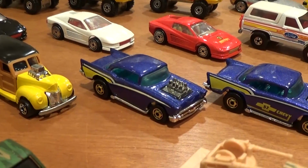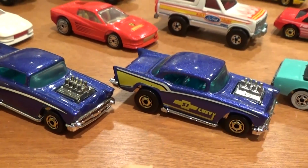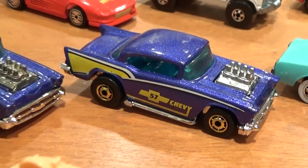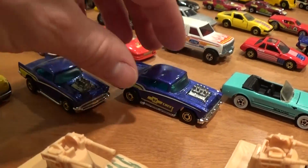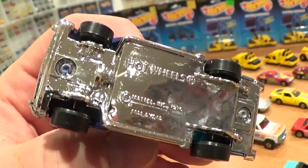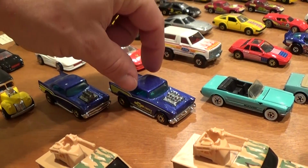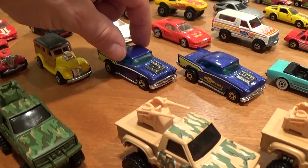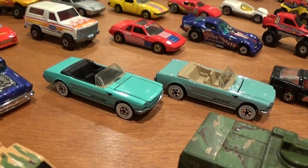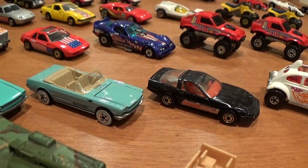extremely easy to find. The '57 Chevy, also true, except for this variation with the '57 Chevy tampo on the side. Quite hard to find, may have been part of a multi-pack exclusive of the time. As you can see, this thing is in minty condition, as most of these cars are. That one took a while to find, and I think I paid about $20 for it, whereas this version here could be about $5 to $10. Both '65 Mustangs are pretty easy to find with either interior variation for $5 to $10.